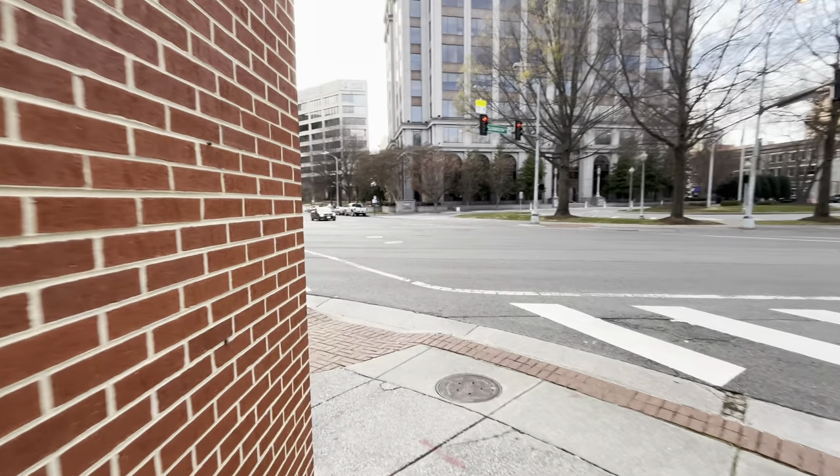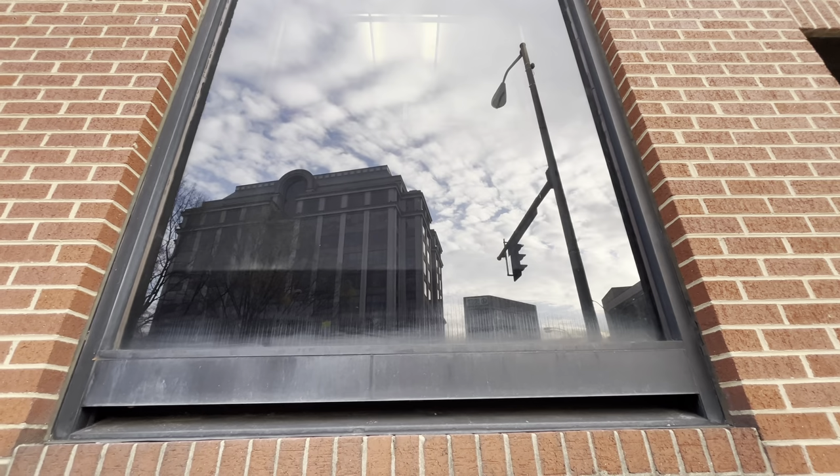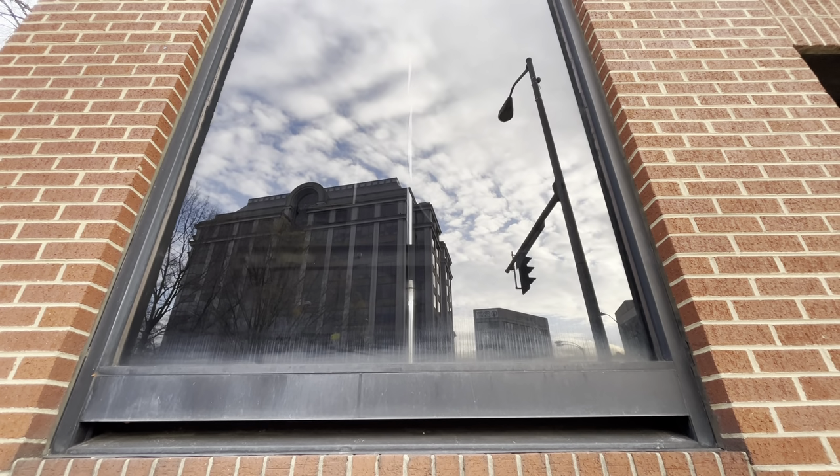So there you have it. That is every PARK Roanoke elevator in December of 2023. This elevator, as you're about to see, is a telescoping in-ground hydraulic elevator.